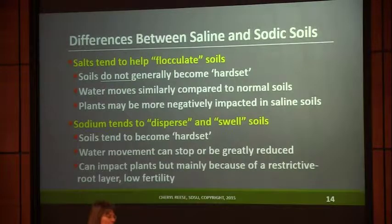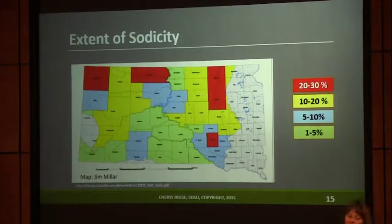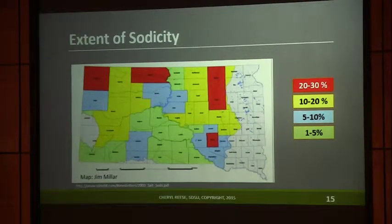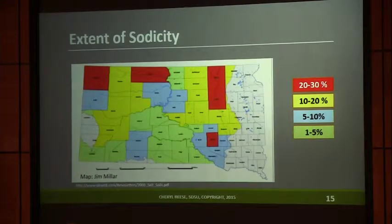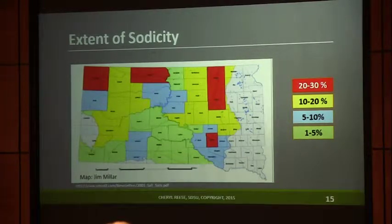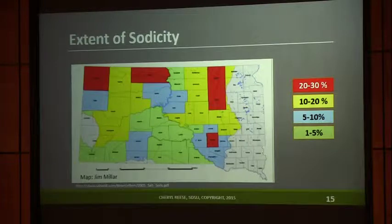So when we look at salts in soils, we need to decide, is it a calcium, magnesium salt problem, or is it a sodium problem? What is the problem? Okay. So in South Dakota, you guys all know where some of the saline issues are, but when we look at the sodicity here, we see that up here by Aberdeen and Spink County, 20 to 30% of these soils have sodic horizons deeper down in the soil profile, sodium in there. Here's Aurora County down here, also a problem. There's more coming up here. We have not as much here, but really, the red and the yellow, 10 to 30% of those soils in any given area have sodium deeper in the soil profile.